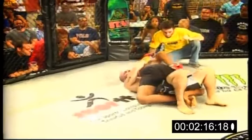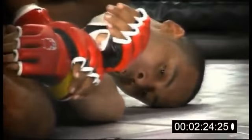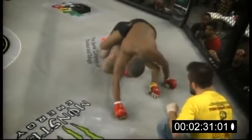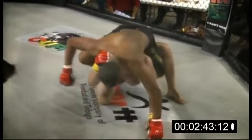Excellent position. Anthony sweeps him to the mount. Now Anthony in the top position. Excellent positioning here by Anthony. Great fight. Let's hear a round of applause for the Trini.